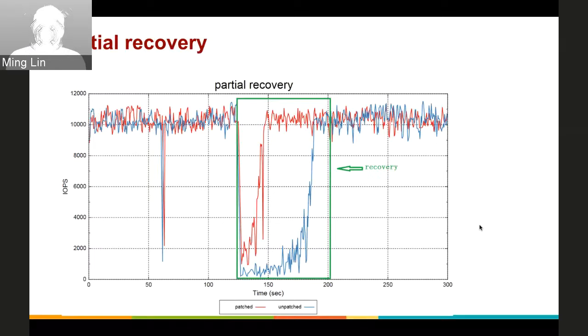So the first one is the improvement from the partial recovery PR. The green part is the recovery part. The red line is the patched version of the recovery, and the blue one is the unpatched version. So we see from here that we got a lot of improvement from partial recovery, and it recovered much faster than the unpatched version. The recovery was done in about 30 seconds, and in the unpatched version it's probably 60 to 80 seconds.